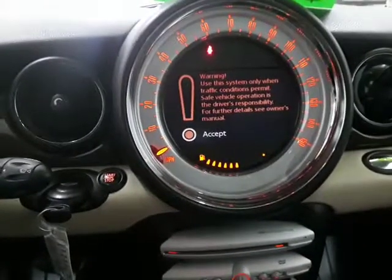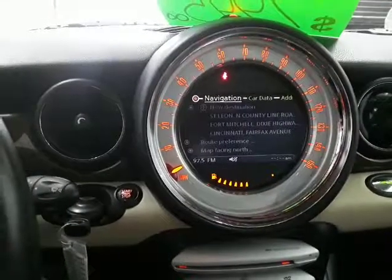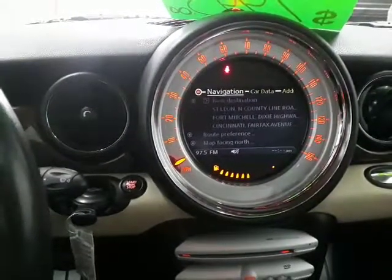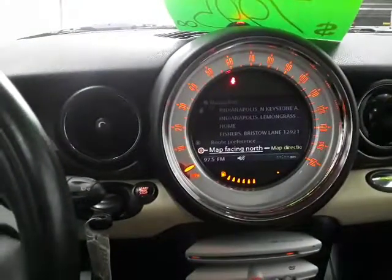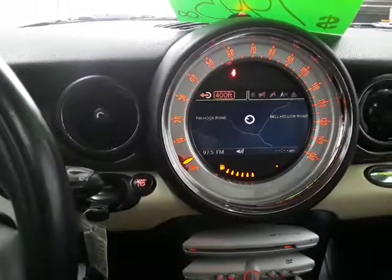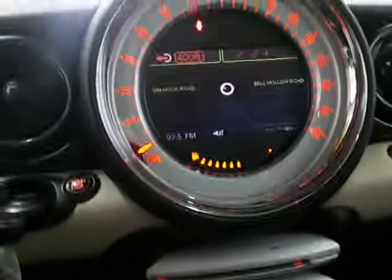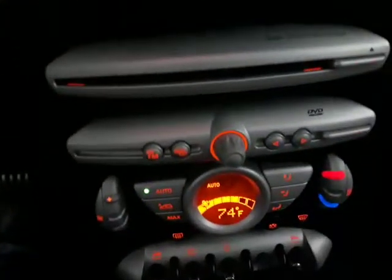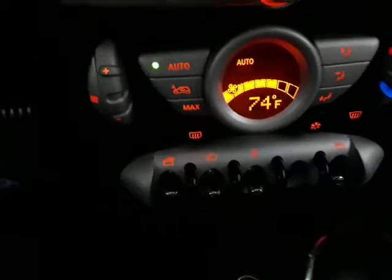It's got the navigation on it. It's got the navigation as well as radio and satellite radio. It's also got CD and DVD player. It's got the auto climate control. Has the sport mode and traction control buttons here.